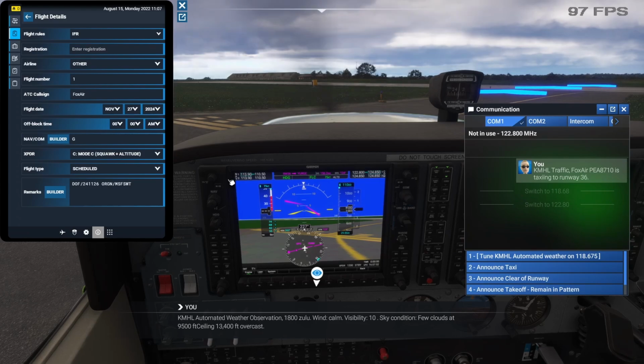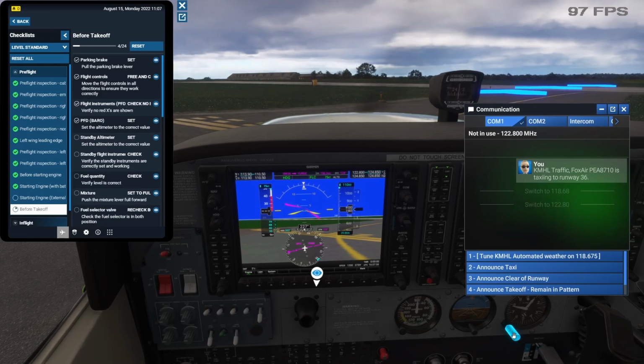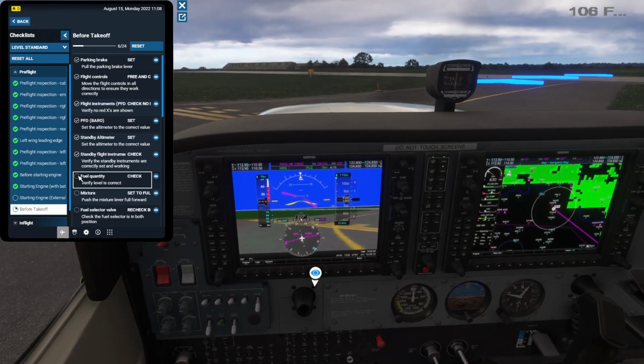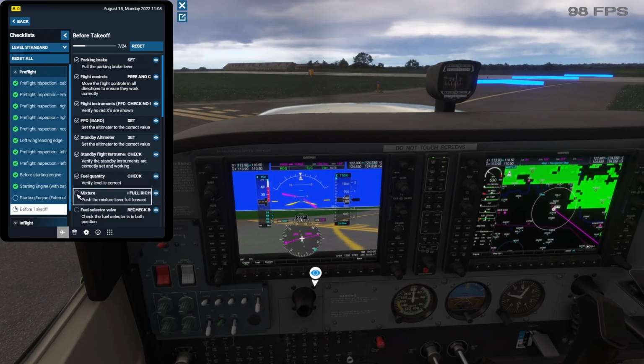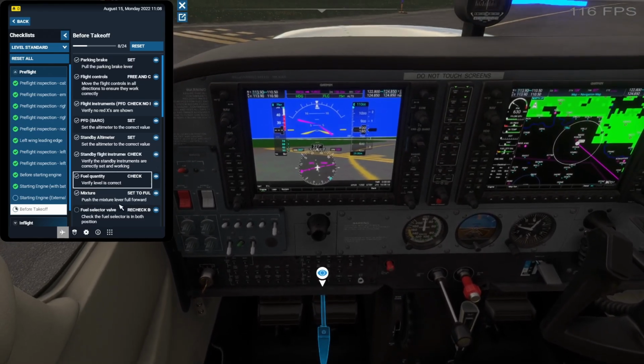All right, so we got the weather. So baro is set. Standby altimeter is set. Yep. Go ahead and close that. Standby instruments are good. Fuel quantity good, and we are on both. Check and check. Mixture set full rich. Check. Fuel selector valve rechecked, that it is there, good to go.